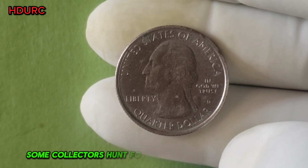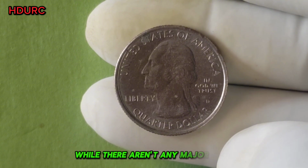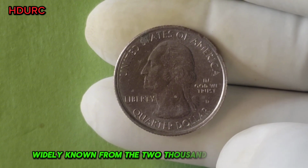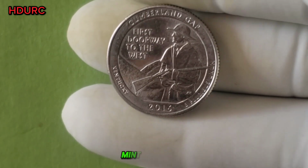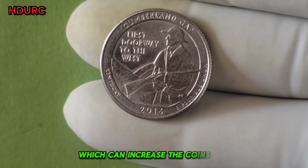Some collectors hunt for error coins or unique variants. While there aren't any major errors widely known from the 2016 quarters, it's always a good idea to double-check for small minting mistakes, like off-center strikes or doubling, which can increase the coin's value.